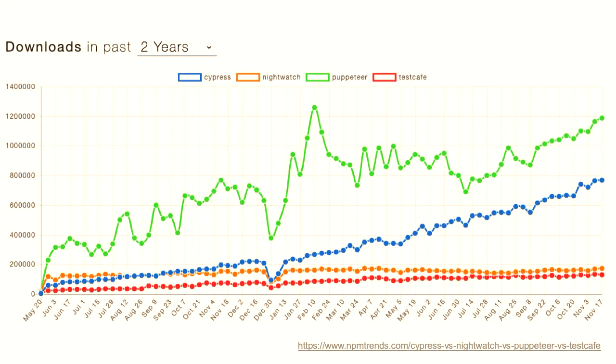Here are some download stats from NPM over the past couple of years. You can see the tools that control the browser directly, Cypress and Puppeteer, have had a big surge in popularity. And Nightwatch, which uses Selenium, is very distant.